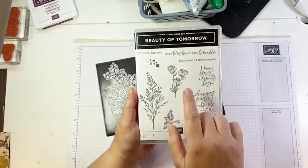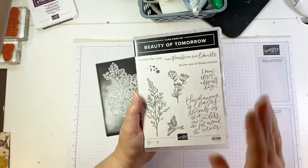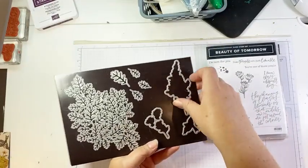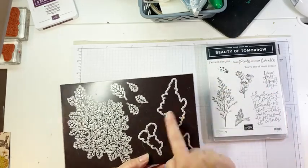So great sentiments in this, beautiful images, and of course, my requisite spatter stamp. Stampin' Up knows me well. And then of course we have the dies. Now, these dies are fabulous. These guys cut out the stamped images. So we've got 3 that cut stamped images, okay?